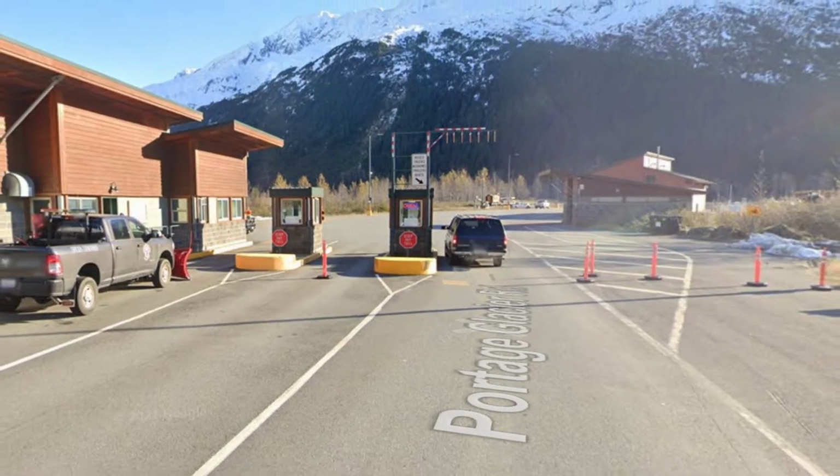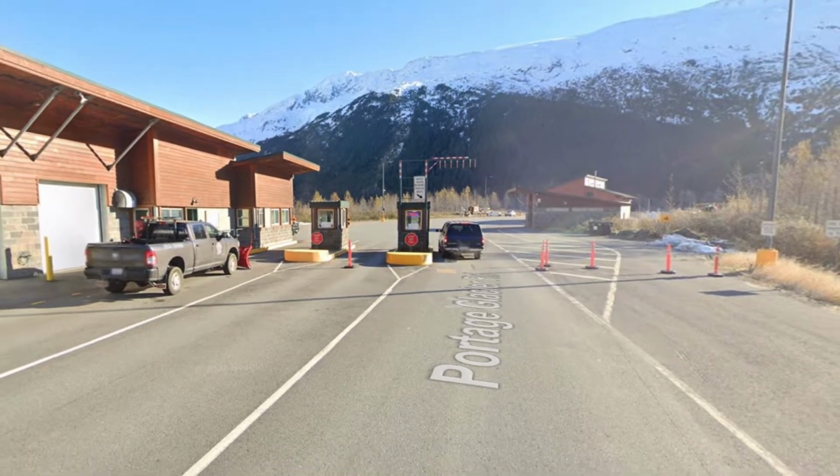Now, the third most important thing that you're going to need to know about the Whittier Tunnel is the cost. So when you're driving up to the tunnel, you're going to see like a little fee, a little pay station. You're going to go up to that little pay station. They're going to greet you.